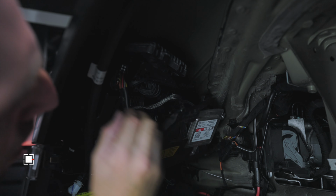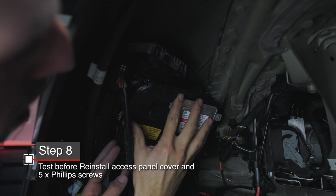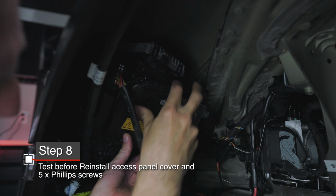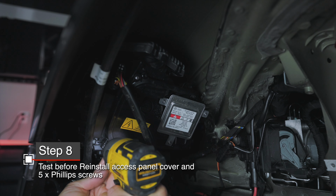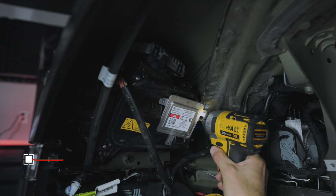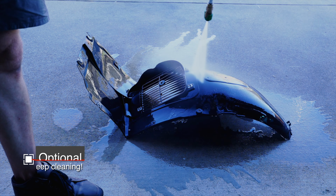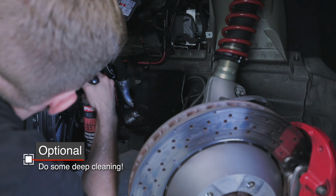Now let's put the cover back on, tuck your cables in, and align the panel on those plastic alignment pins. Be careful, I actually ended up breaking one of those alignment pins. Get your Phillips head screws back into place, but don't tighten them up yet. Keep them loose until they're all in place, and then snug them up. Lastly, if you're a clean freak like me, it's time to clean this wheel liner and the area under the wheel arch.